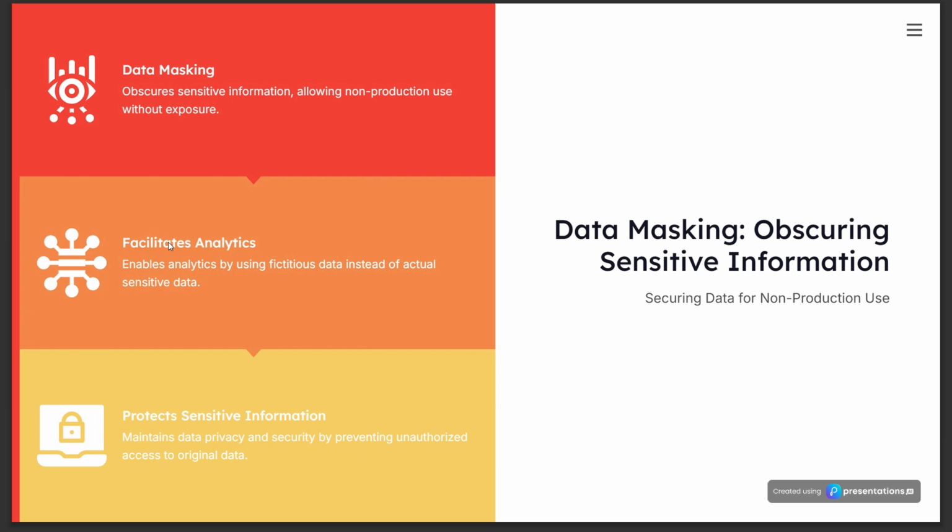So for both situations, to protect your sensitive data and to not hamper the performance of your database, it's better to create a clone of your database. That is what is known as data masking. The data you are actually using is a copy of the main data. You're not actually using the main data. So if you want to perform any kind of analytics or testing, don't do it on the main production database.